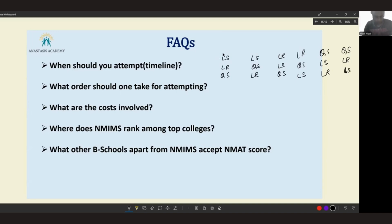Prior to the NMAT exam, you get to choose the order in which you attempt the 3 sections: the language skill section, the logical reasoning section, and the quantitative skill section. You get to pick and choose the order in which you go ahead and attempt.